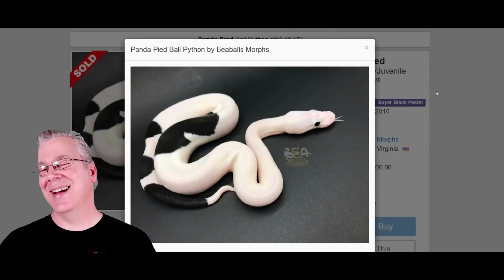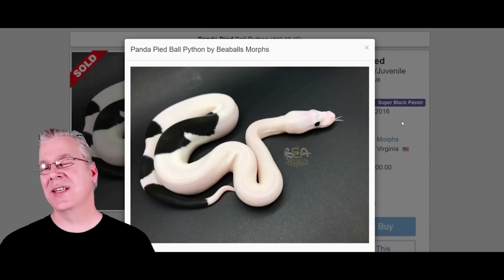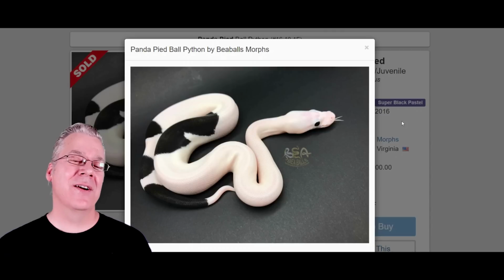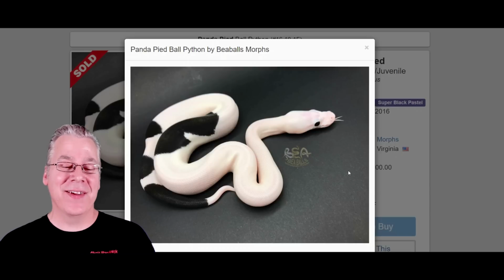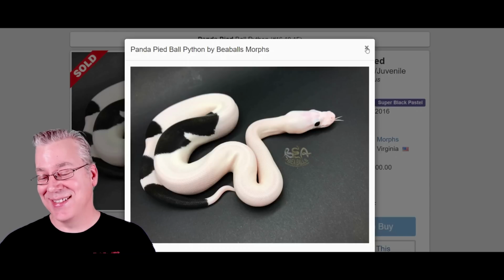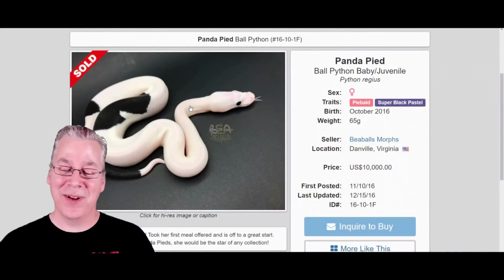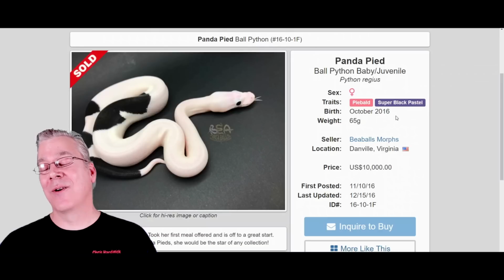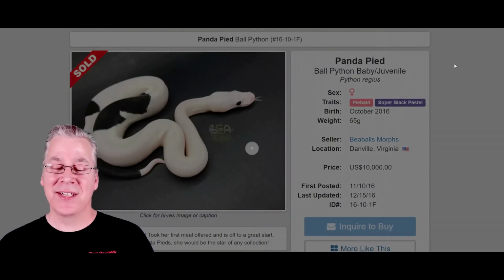And I'd say it's kind of hard to hit a really good looking Panda Pied, because in most cases Panda Pieds actually come out completely white, or in some cases they'll come out with just a little speck of black here and there through the snake. It's a hard combination to get a really good looking snake. I'd say this is probably the best Panda Pied that I've ever seen. As a matter of fact, this snake sold for $10,000. Pretty amazing. Back in 2016, they're really holding their price, even since it's been 4 years since this snake sold.